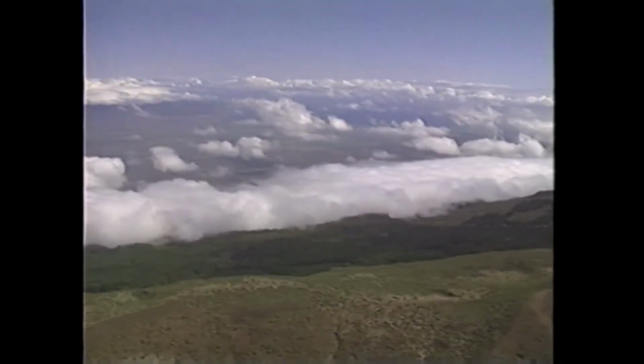Time now to head out of the crater, head downhill toward the Central Valley ahead of us, and on over to West Maui.